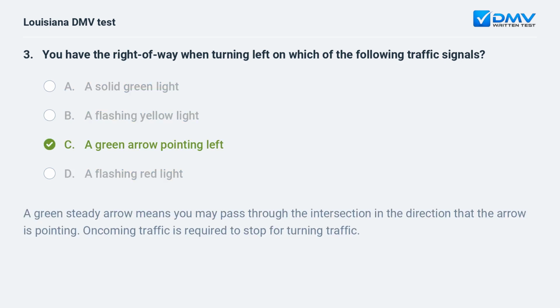C. A green arrow pointing left. A green steady arrow means you may pass through the intersection in the direction that the arrow is pointing. Oncoming traffic is required to stop for turning traffic.